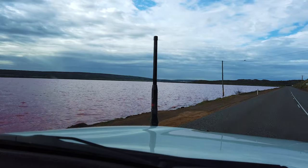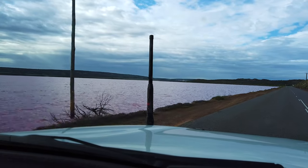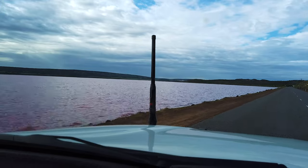Would you say it looks pinker today, guys? Yeah, way pinker. It's really interesting, isn't it? It's true with the clouds. Yeah.